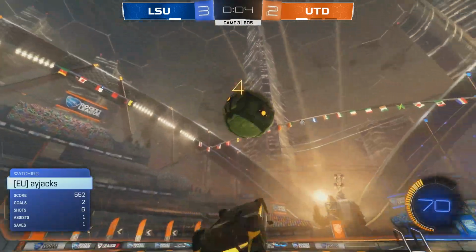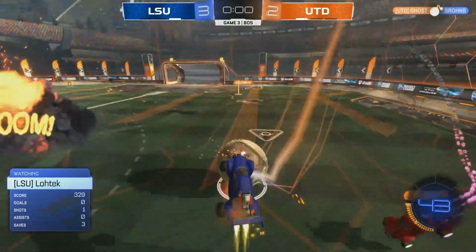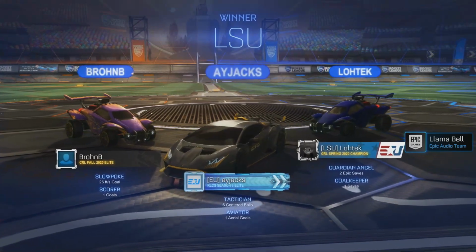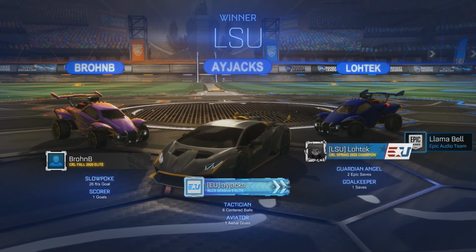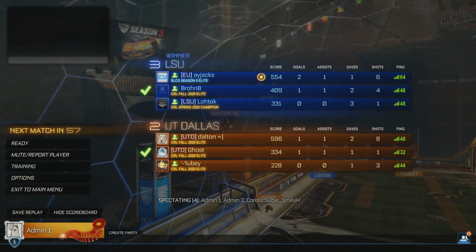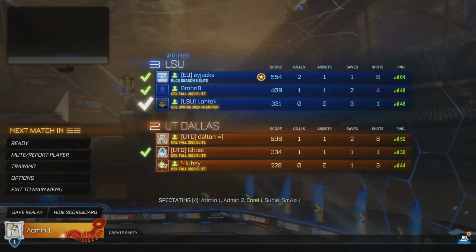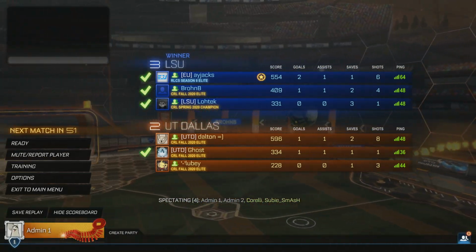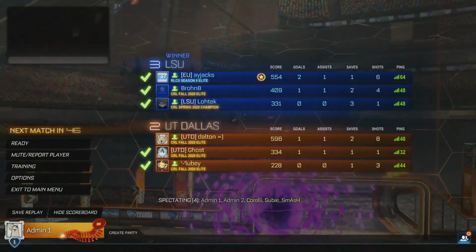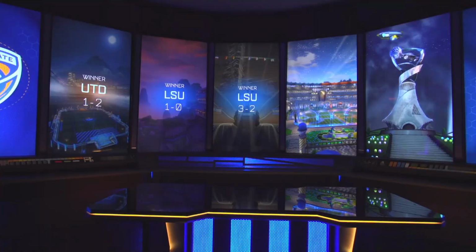Ajax going to stop the counter, and he's going to put it into the corner. Zero seconds for UT Dallas, and that ball will drop. My goodness. You don't get much closer than that if you're UT Dallas. LSU just getting away with some heinous crimes right now, and UT Dallas unable to capitalize on them. You just got to put your head in the palm of your hands and shake it, because that's when you got to bury. Yeah. And I think they know it.